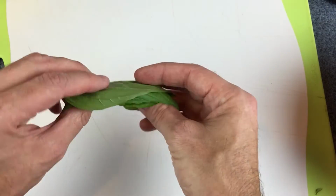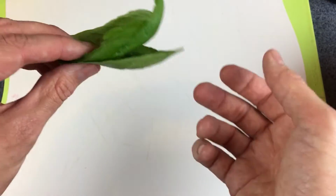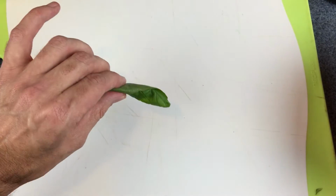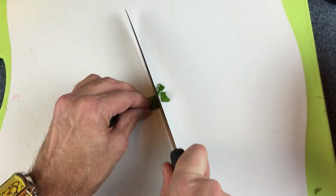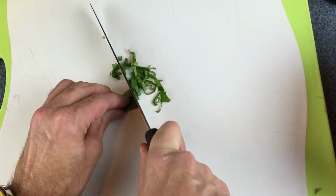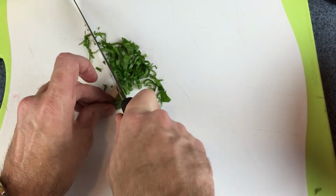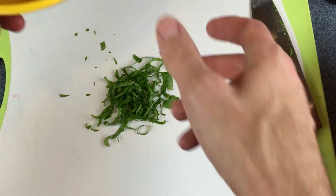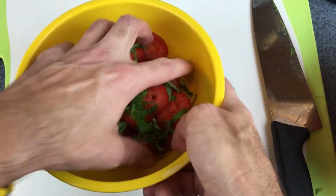I'm going to take half the basil that Simon was kind enough to pick for me, and I just nestle them all in together with each other. This is about 4 large basil leaves, and I'm just going to roll them up into a cigar shape. It doesn't have to be too tight, they just have to be rolled all around one another. And then what I'm going to do is just make very, very small slices of this rolled up cigar of basil leaves. Now the technical term for this is chiffonade. All right, so now we just have this confetti of basil that's going to go onto our strawberries. We could just toss this together.